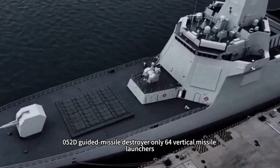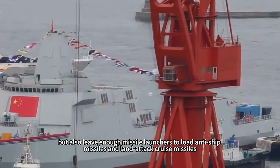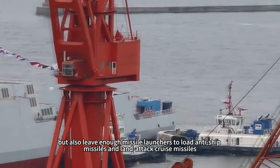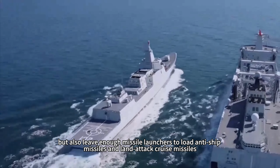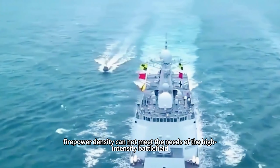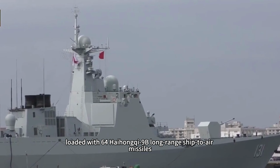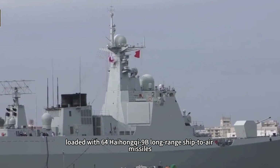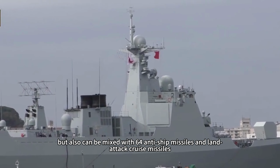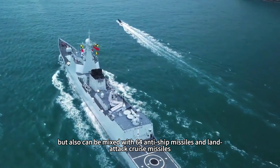The 052C guided missile destroyer has only 48 vertical missile launchers, and cannot leave enough launchers to load anti-ship missiles and land attack cruise missiles. Its firepower density cannot meet the needs of the high-intensity battlefield. The 055 destroyer has 112 vertical launchers, loaded with 64 HHQ-9B long-range ship-to-air missiles, but can also be mixed with 64 anti-ship missiles and land attack cruise missiles.